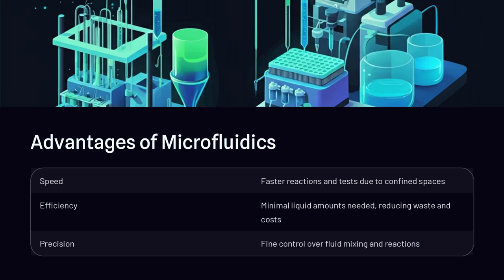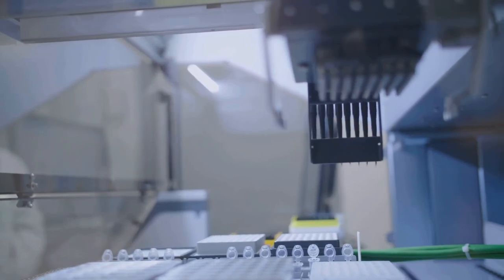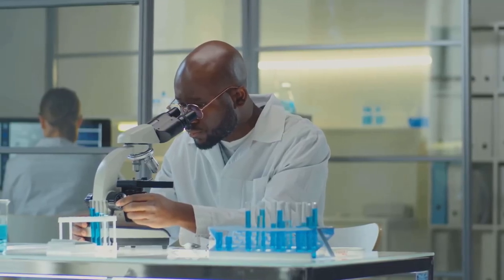Despite its potential, microfluidics still faces challenges, particularly in the manufacturing process. Creating devices with such tiny, complex channels is costly and requires high precision. Scaling up these systems for industrial or widespread medical use is another hurdle.